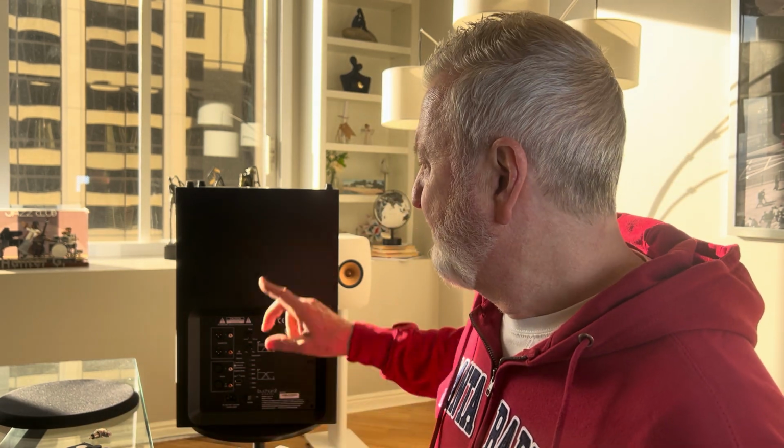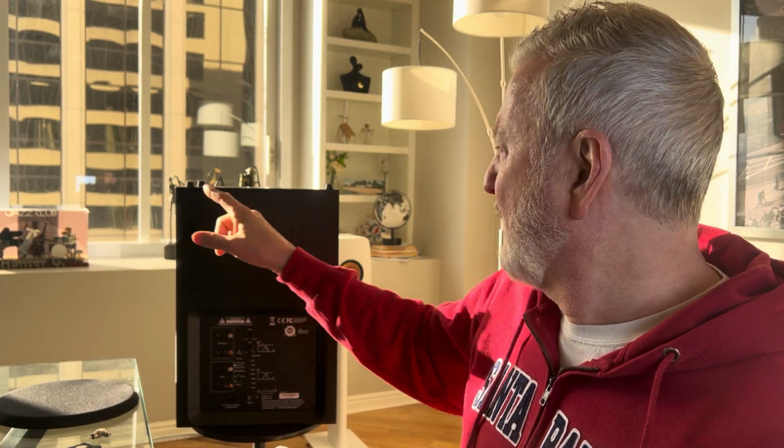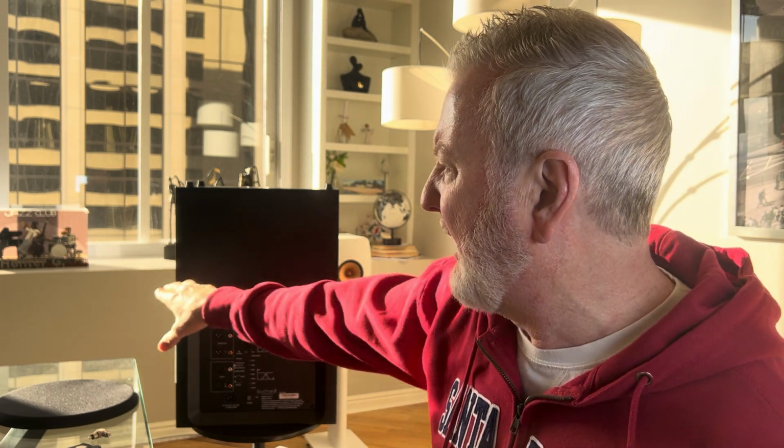This is the easiest subwoofer I have ever come across in terms of physically positioning it. It goes anywhere, even to the point twice here, I put it in between these 2 speakers right up against this wall. And I don't know if you can tell with the lighting.